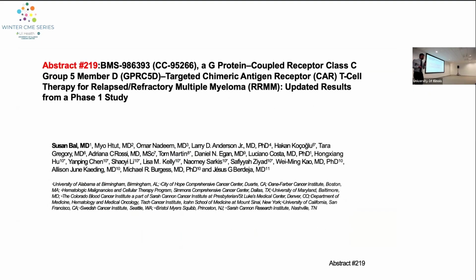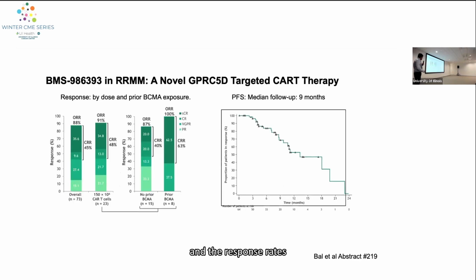And finally, the last abstract that I wanted to share with you was the first GPRC5D CAR T-cell treatment that was shown this year or last year by Susan Bal from UAB. And the response rates for this CAR T are very impressive, also around 100%. And this included patients who had received BCMA therapy before. So these numbers are interesting. Although this is still very preliminary, it's very encouraging that we have new treatments for this patient population.